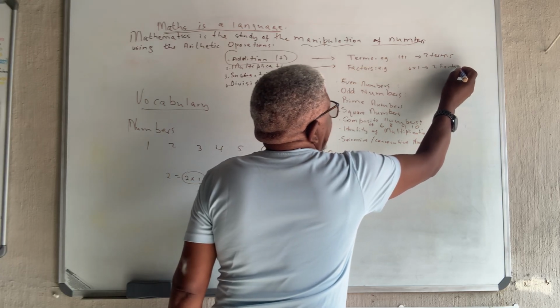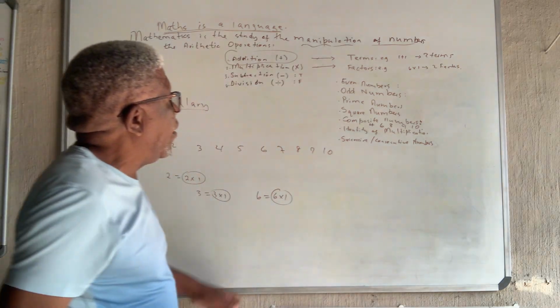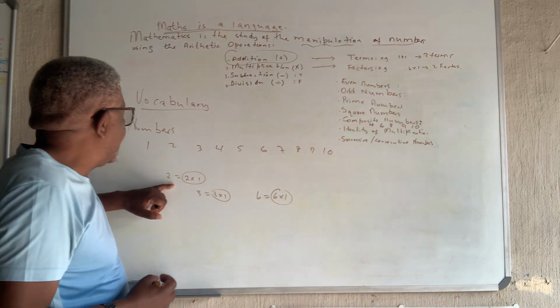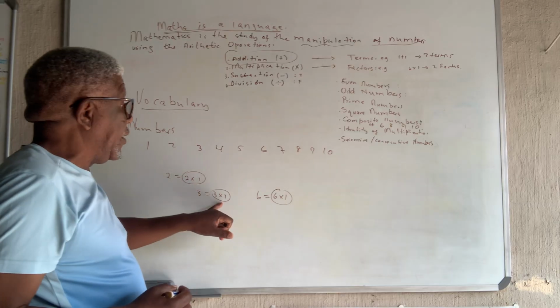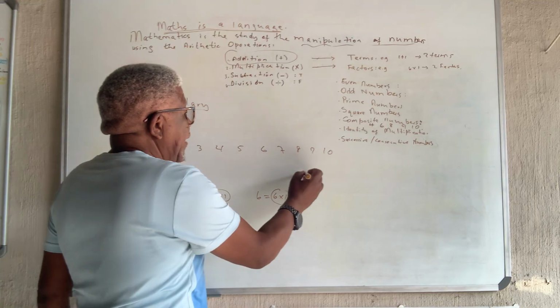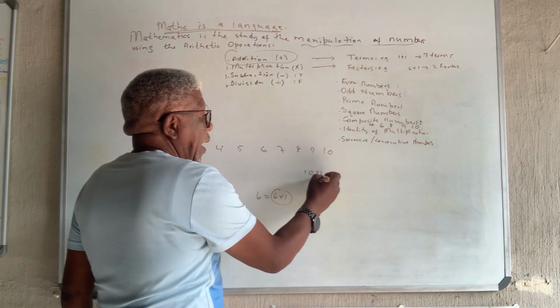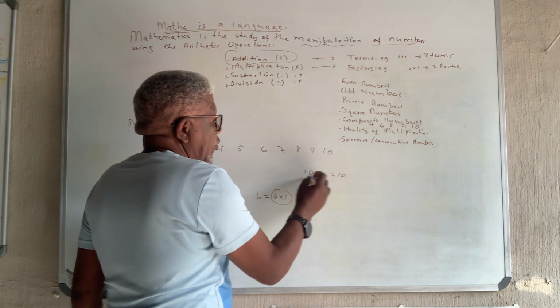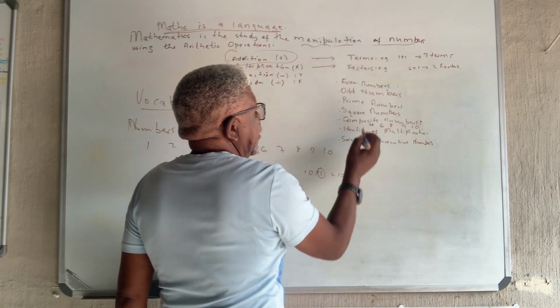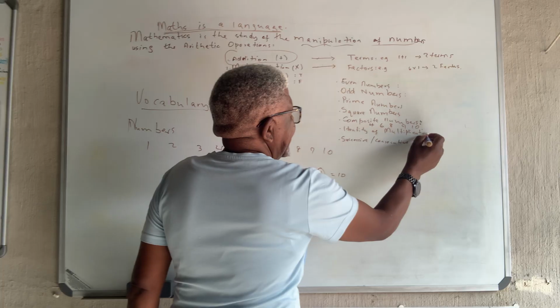It gives you 2 factors. What is interesting now is the identity of multiplication. Each number, if you multiply 2 by 1, you get a 2. If you multiply 3 by 1, you get a 3. If you multiply 6 by 1, you get a 6. If 10 is multiplied by 1, you still get a 10. So 1 is called the identity of multiplication.